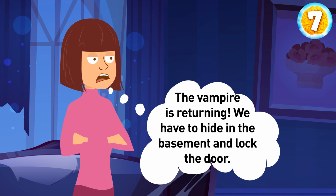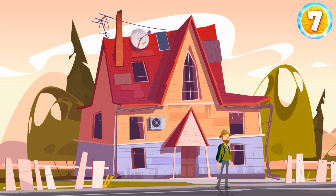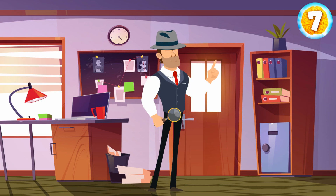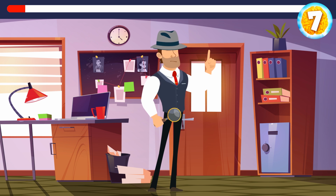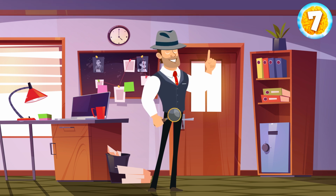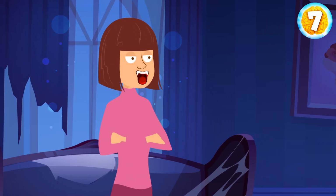We have to hide in the basement and lock the door!" And so they did. But in the morning, the man still found himself turned into a vampire. How was it possible? It didn't take the detective long to realize that the beauty herself was the vampire.